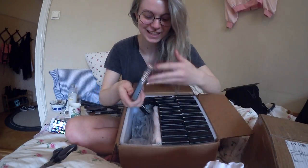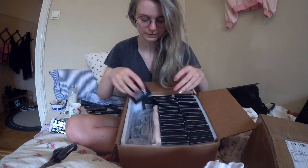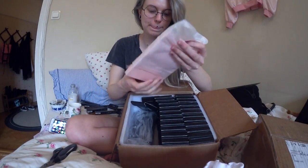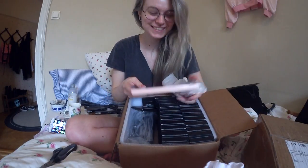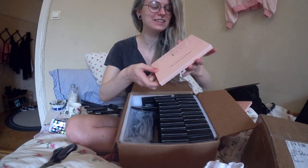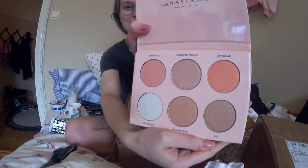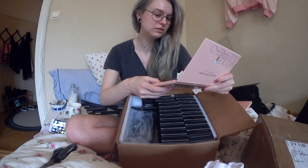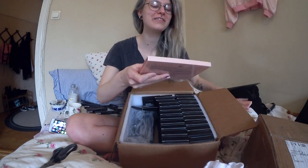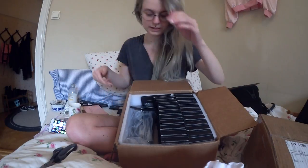Contour kit, yes, light to medium. I think that is the one that I already have. Yeah, it is. That's great. I actually really need another one. Yes, it's the Nicole Guerrero glow kit. I don't know how to pronounce her name. Oh, I've heard about this and I've been so excited for it. Oh, it's beautiful. I love it. I haven't even tried it, but I love it so much. Okay, let's put glow kits there.